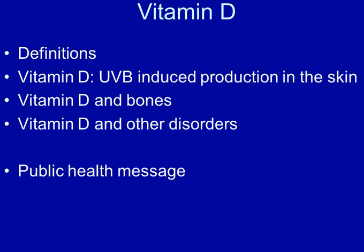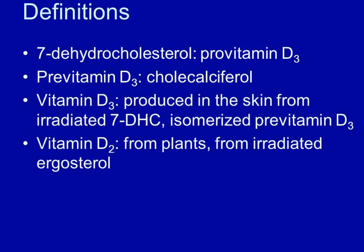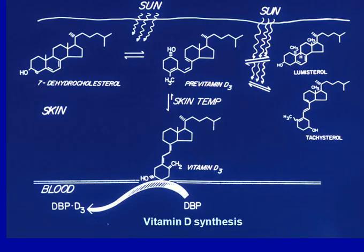Vitamin D, UVB-induced production in the skin. Vitamin D and bones. Vitamin D and other disorders. Public health message. Definitions: 7-dehydrocholesterol, provitamin D3. Pre-vitamin D3, cholecalciferol. Vitamin D3 is produced in the skin from irradiated 7-DHC, isomerized pre-vitamin D3. Vitamin D2 comes from plants, from irradiated ergosterol.